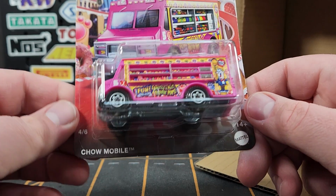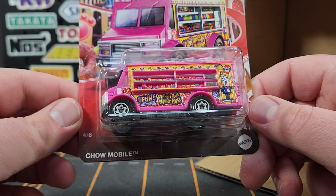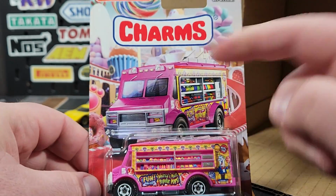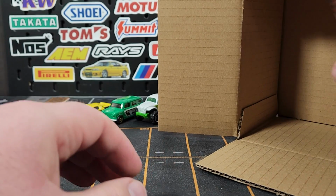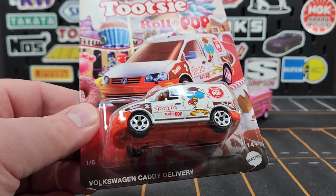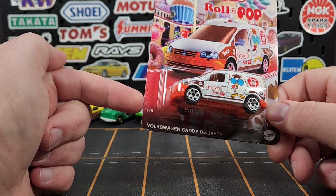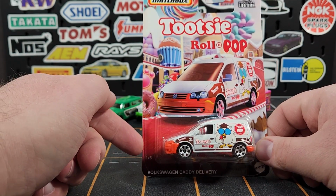And then the last 2 we have in the mix here, there's only one of each. This is the Chowmobile, for Charms Blow Pops. It says Charms on the other side, so when we crack this open, we'll see that from the other side. Only 1 per case, so that one's going to get cracked. And then, of course, the Volkswagen Caddy Delivery. Only 1 of those per case as well, so this one is number 1.